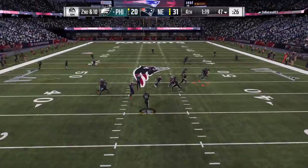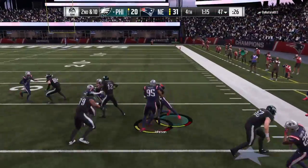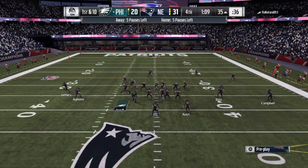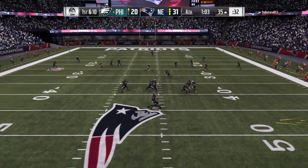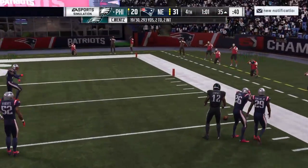Throwing is Wentz. They set up the screen to Ajayi. And he's got this down to the 35. He got 18 yards out of that one, and it gets him a new set of downs. First down now, with the clock rolling. Throwing on first is Wentz. And incomplete, he dropped it.